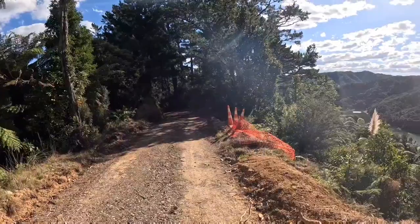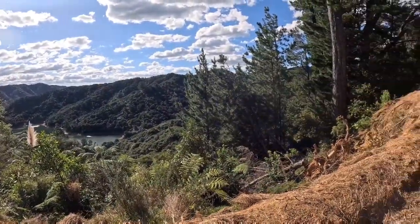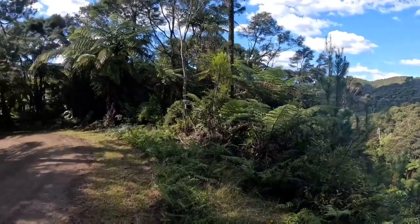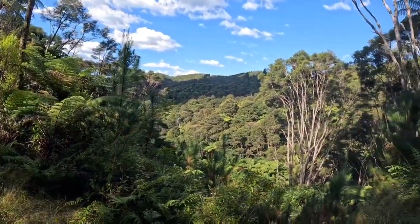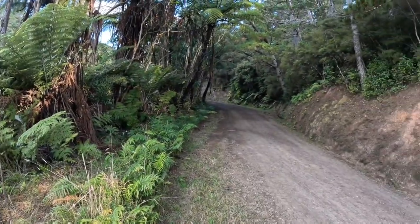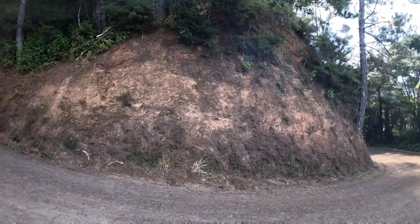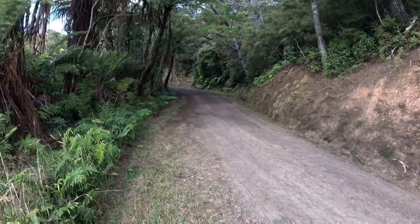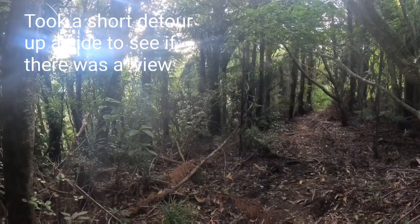So we've got a fair way now. There's a lake all the way down there. We've got a long way to go up by the looks of it though. It's quite a nice walk in the bush. And I'm finding it tiring. Anyway, onwards. Oh well.